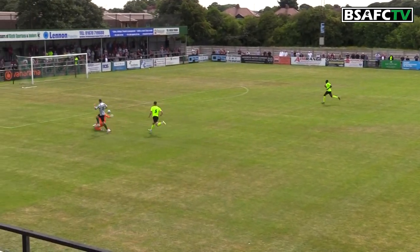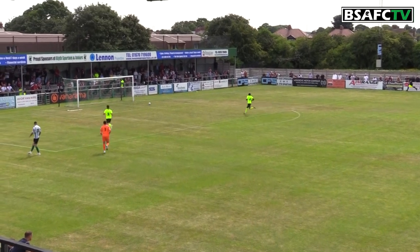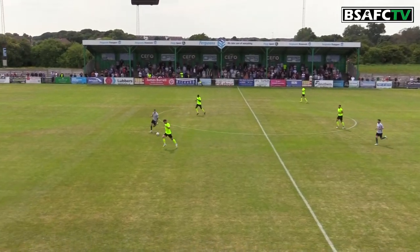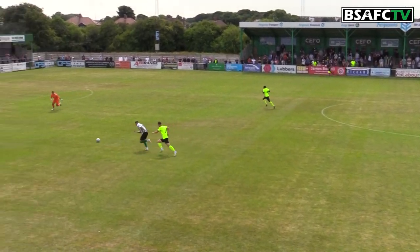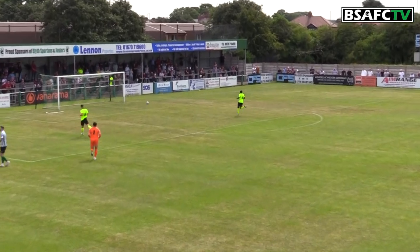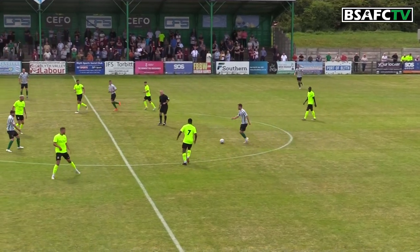Missed out on that. Blyth Spartans, and Connor Thompson hits it. Connor Thompson, the ball's rolling. It's just gone wide of the target. That's very unlucky. Great pressure from Connor Thompson. Absolutely brilliant. But he'll be bitterly disappointed. He's done the hard work. He's closed him down. Certainly as JJ O'Donnell did very well in the middle of the park there.